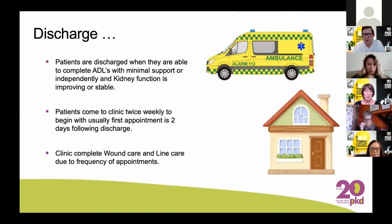Discharge. So patients are always discharged when they're able to complete their ADLs, which is activities of daily living, with minimal support or independently, and your kidney function is improving or stable. In the first immediate post-op period, patients come to clinic twice weekly. Usually their first appointment is about 2 days following discharge. Certainly in Manchester clinic, our clinic team will complete all of your wound and line care. So we don't do any district nurse referrals for you, but just due to the frequency of your appointments, you're coming to us twice a week, which is usually absolutely plenty for your wound dressings and your line dressing changes. And because you're in and out and we're trying to minimise the people coming into your home, we don't really get the district nurses involved where we can help it.